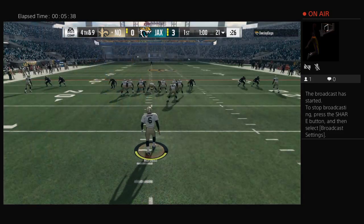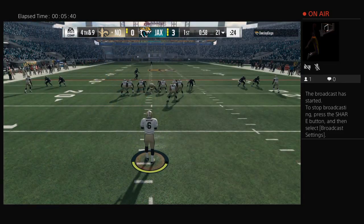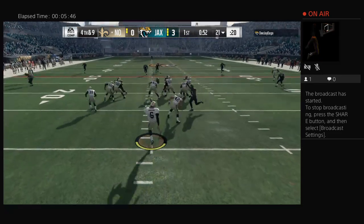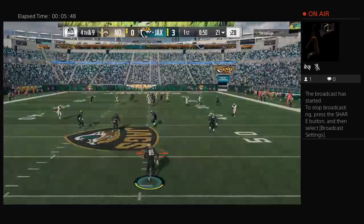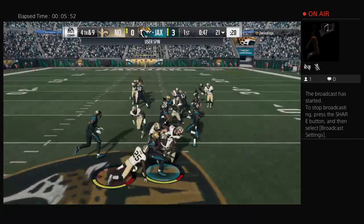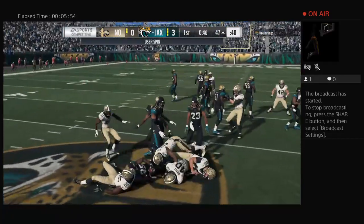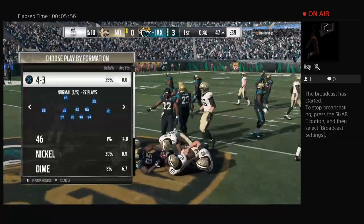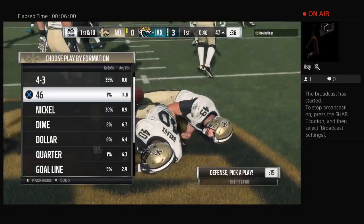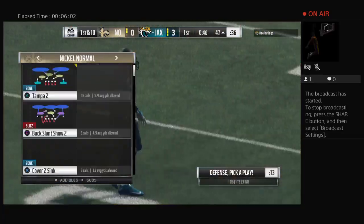Here's Thomas Morstead now, as he'll punt it away for the second time. And now a low liner. I think he mishit it. And he'll take it on this side of midfield. Only 29 yards on the punt there. Definitely not his best. Now the Jags will have great field position to start this drive as they take over on the short side of the field.